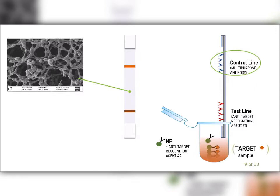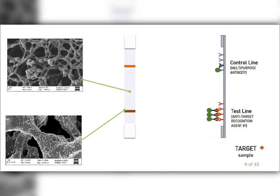The target molecule is represented in this picture by a diamond and is contained in the body fluid, which is in the tube. We will pour in this tube the nanoparticles to tag the analyte. With this aim, the nanoparticles are biofunctionalized with another antibody also specific against the target diamonds. When the test strip is introduced in the sample, the liquid flows along it by capillary action and the diamonds are captured at the test line, while the unbound particles proceed until they are stopped at the control line.